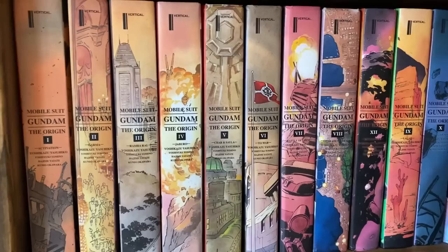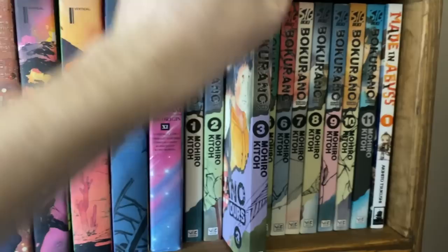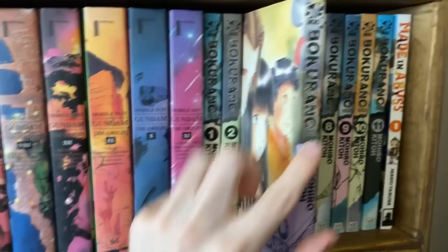Speaking of a very great sci-fi series, we have Boku no Hours, volumes 1 through 11, yes, including the very elusive volume 3. It's just so hard to find this, and it's a real shame because Boku no is such a great series.